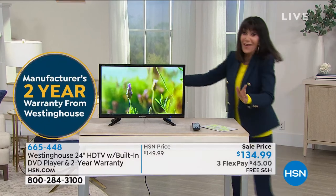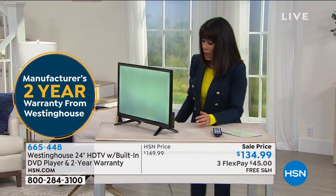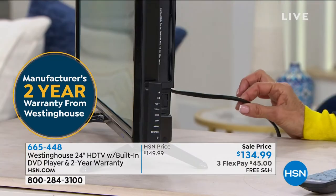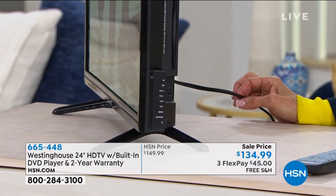And then my favorite, let me just turn it around, because honestly, this is ridiculous. It's one cord. That's it. You plug it in. Isn't that music? I know it's music to my ears.